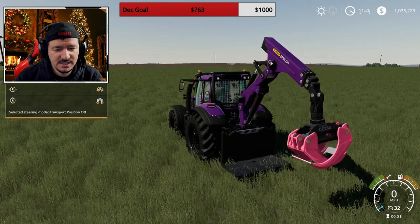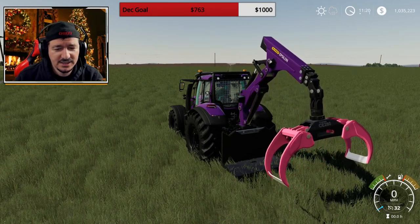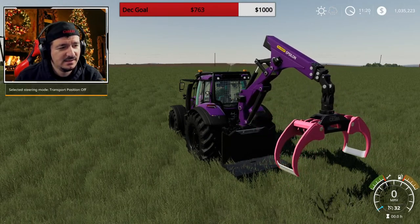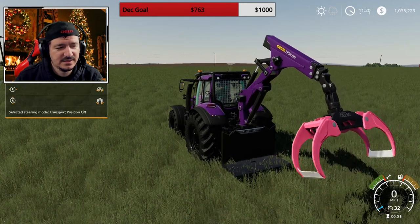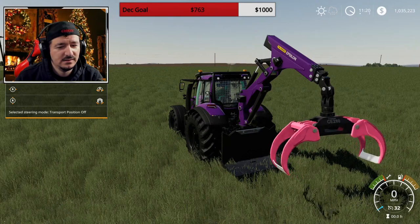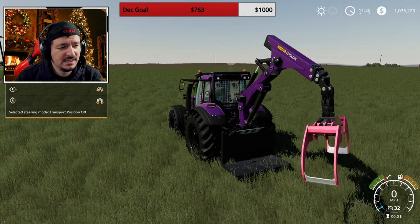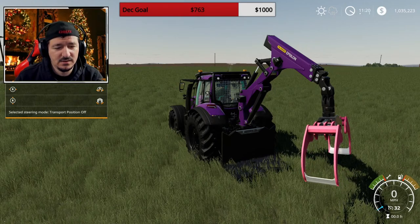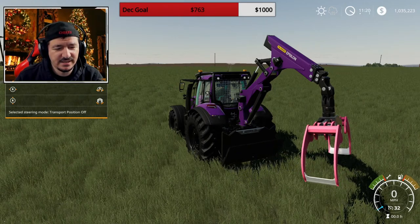Okay, so there's that opening. Actually, this ain't too bad to handle right here. I can do this one. Yeah, not too bad. Extending, up, down, rotating. Yeah, this is actually pretty easy. Oh, okay, and that controls that right there.